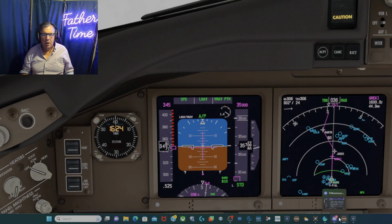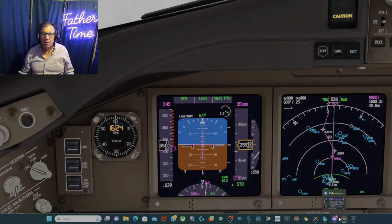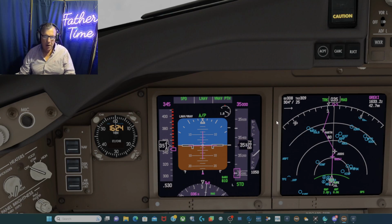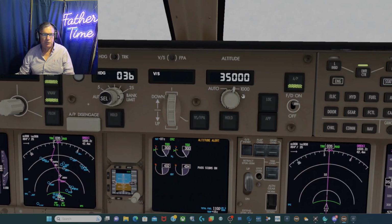Altitude alert. I don't know. It blew past the altitude while I was out there playing with you guys. We are in VNAV. We're in LNAV. Not sure why it did that, but it did. That's what I get for being a show-off with the chase plane stuff.